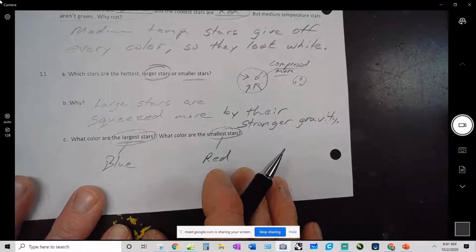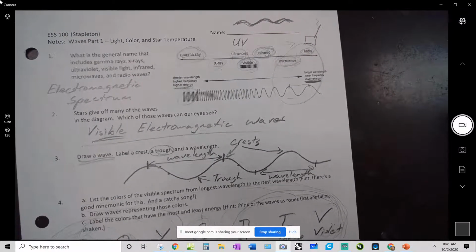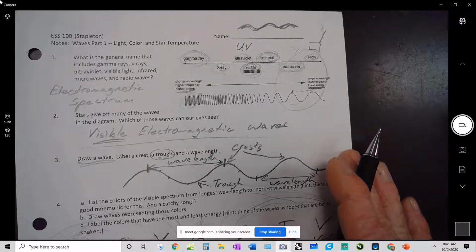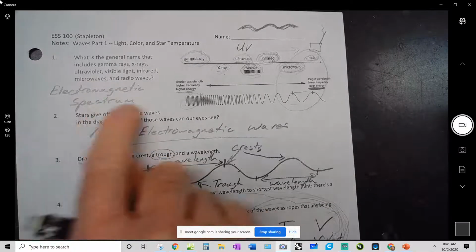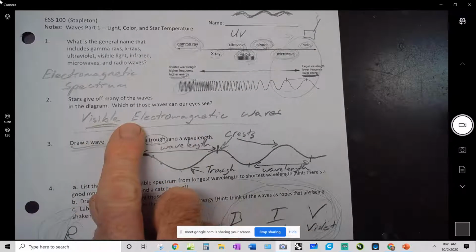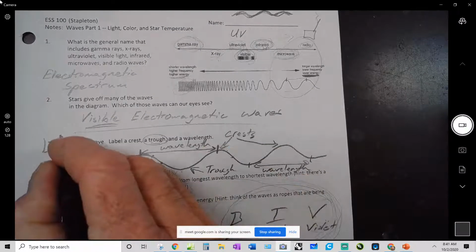Okay. Now, I'm going to put a little box around all the things on here that I think are most important. Some of these are good that we went over, but they're not super important. So starting from the very beginning, this name, the electromagnetic spectrum, I'm not sure at this point that that's a super important word. I want you to have seen it and heard it, but I don't know that I'm going to ask you that on this next quiz. So, stars give off, which ones can our eyes see? Of course they can see. Number 3, this is super important.